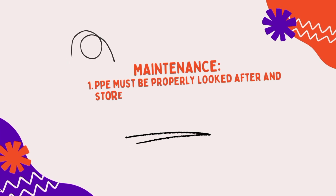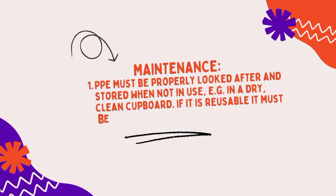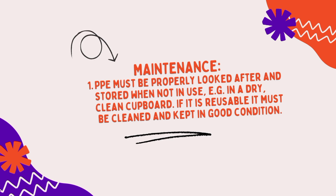Maintenance. PPE must be properly looked after and stored when not in use, e.g. in a dry, clean cupboard, if it is reusable. It must be cleaned and kept in good condition.